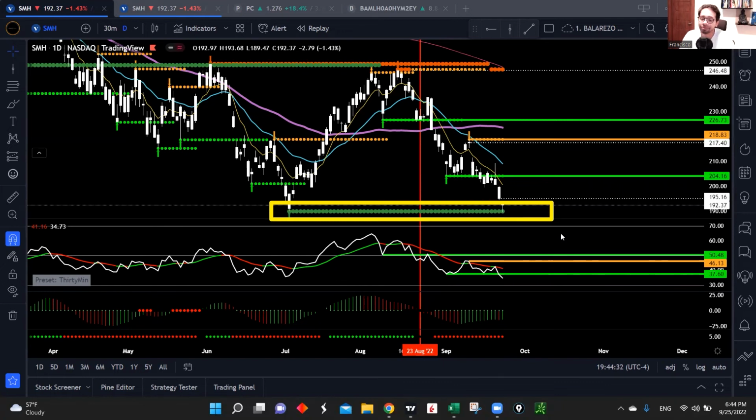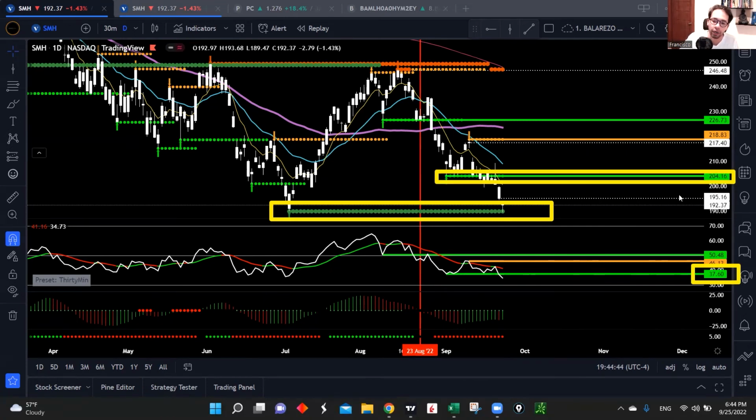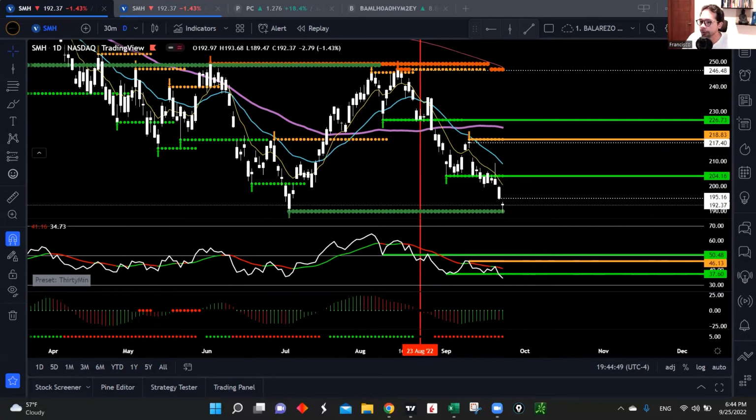Of course, we are testing the bottom. Is this a double bottom? I don't have anything that will confirm that, right? At least not for now. If we happen to break above this 37.60 in terms of momentum, then we might see a rally all the way back to the level that I'm going to give you, which is 204.16 in the SMH.